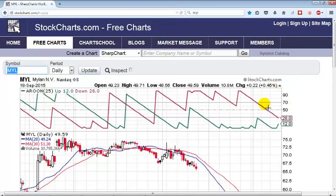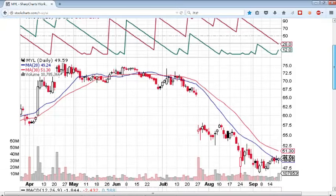And typically when the red Aroon line drops below 30, it's somewhat of a buying signal. Not always. It usually actually means something more like the momentum has shifted downward for a while, and now you can say it's almost bottomed out. So let's take a look at where we are.